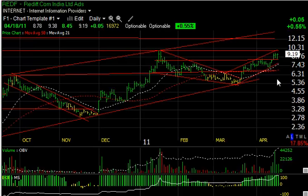REDF continues to act well. It's consolidating for the last 3 sessions in very tight closes with good volume and great technicals. I'm looking for a move shortly that takes out 9.90 and runs it up towards the 12 to 15 range.